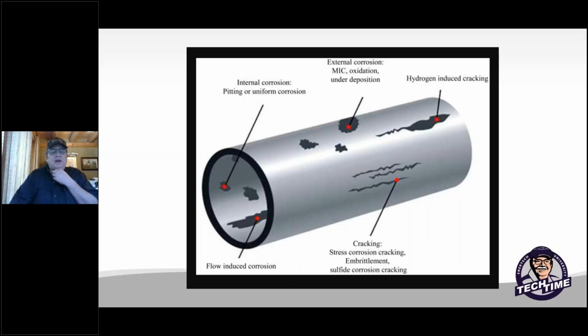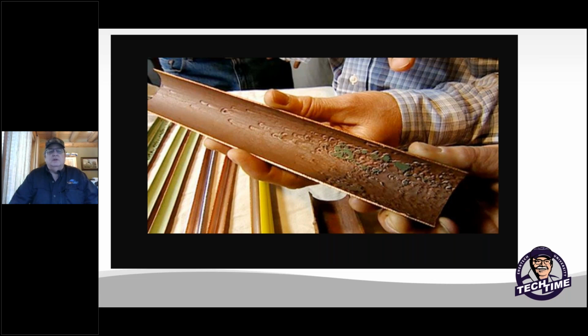I actually found this slide showing that there are many different ways of pipes leaking or cracking: internal corrosion, external corrosion, which we've seen, even hydrogen-induced cracking. Stress corrosion, and we all know about vibrations in pipes that can cause cracks or cause solder joints to leak as well. But one of the interesting ones comes from electrolysis, which eats away from the inside of the pipe, and electricity is known to cause problems in a lot of different applications.